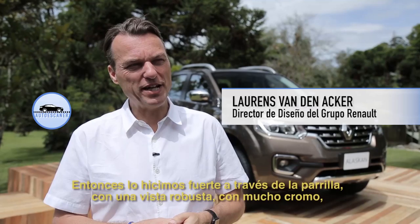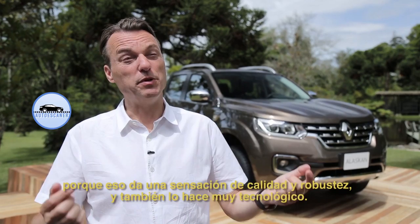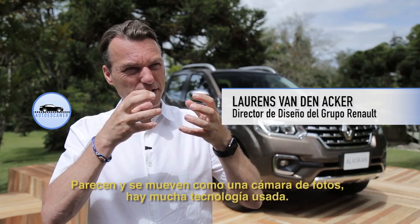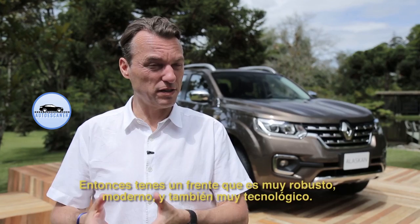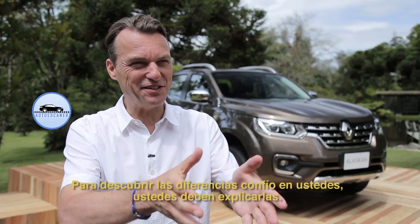In the pickup truck market, in my experience, it's really important to have a strong front end. So we made it strong through the grill, very robust looking, with lots of chrome, because that gives you a sensation of quality and robustness. But also to make it highly technological. And this is what you see in the headlights. We have a lot of technology in the headlights, full LEDs, lighting signature. They look like they're really milled like a photo camera. So there's a lot of technology in there. And so it's a front end that is both very status, very robust, very modern, and also highly technological.